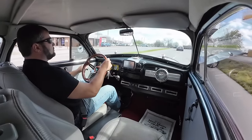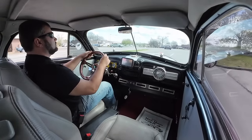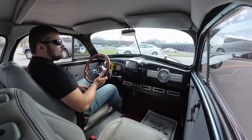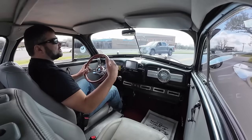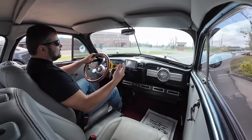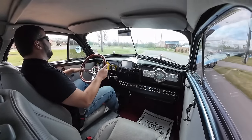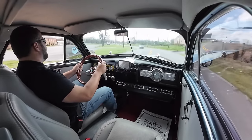Pretty smooth driver. When you turn to the right, I hear a chut, chut, chut. I wonder if the tire's catching. Because when going straight, you don't hear it. You do got to manually turn off your turn signals.